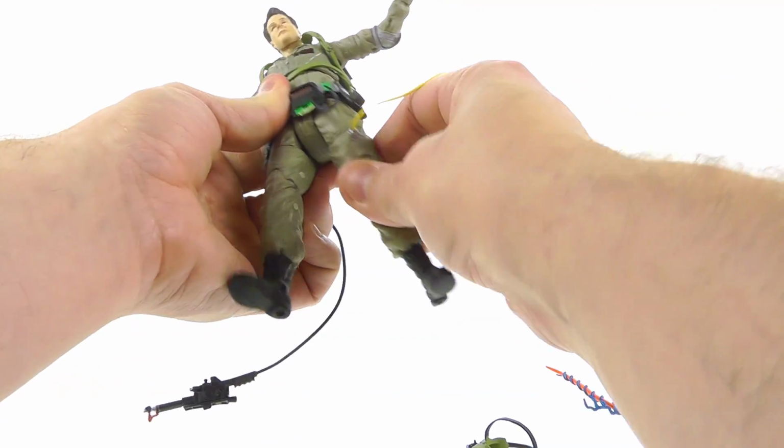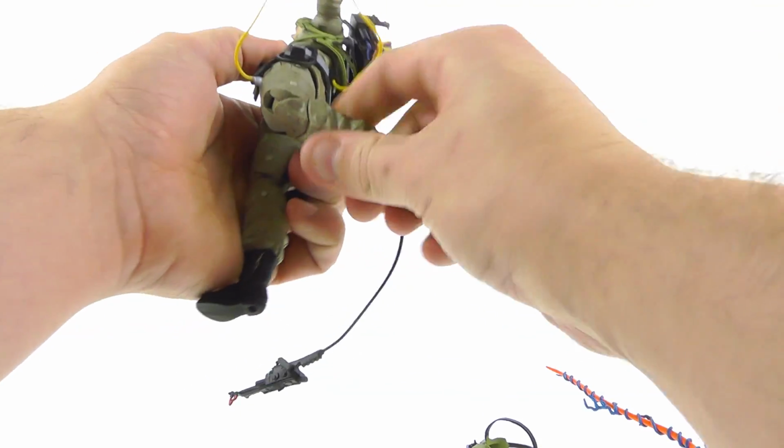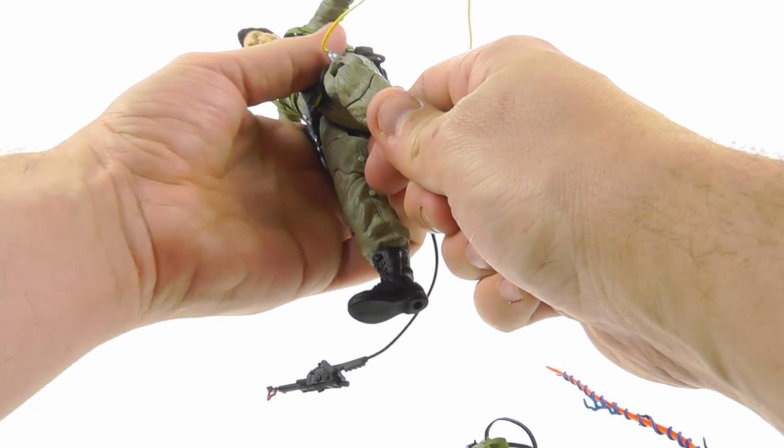The hips here move forward, they move back, they move in and out, they rotate at the upper part of the thigh. He's got two joints here at the knee, but again, really very stiff.